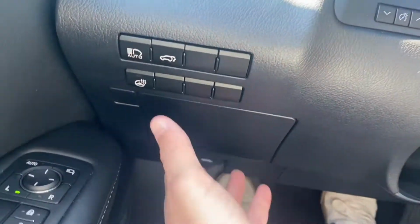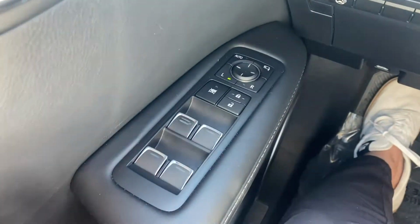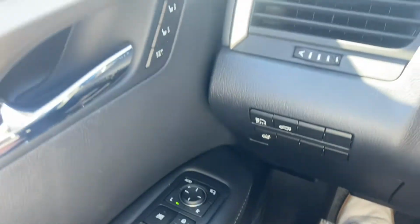Over to the left you have a heated steering wheel button. Your hood latch is down here as well, trunk latch. All four of your windows are automatic up and down. You have a setting to rotate your rear view mirrors inward. Seat memory for this driver's side seat and lots of leather.